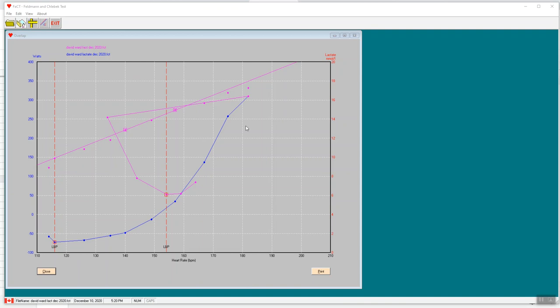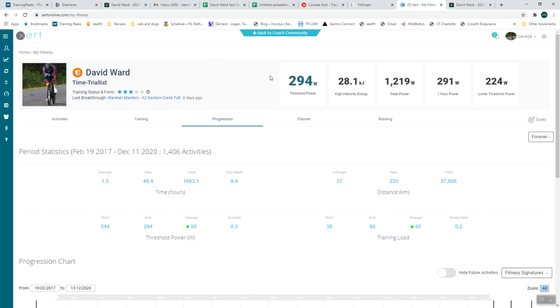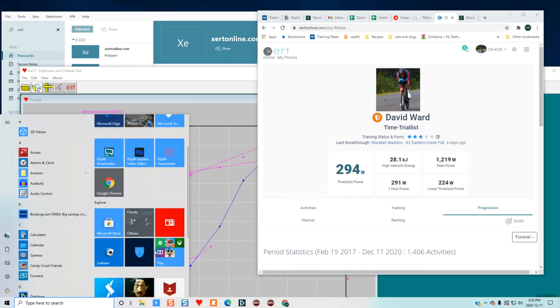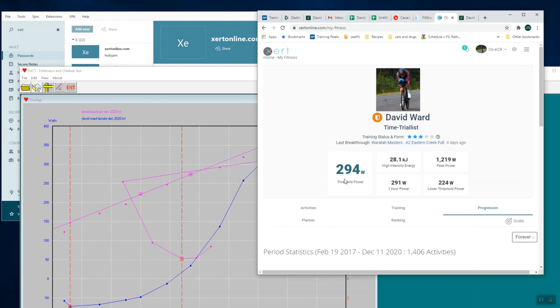So in Exert, we've got about a 291. Pretty sure Exert's 291. Pardon me, 294 threshold. And Exert, just pop these up first so this makes a little bit of sense. And WKO4, sorry, this always bugs me. Can't get to the bottom of my screen. So we got 274 here, WKO5. This is all current, so just keep that in mind. So think 275 from one and 294 from the other.